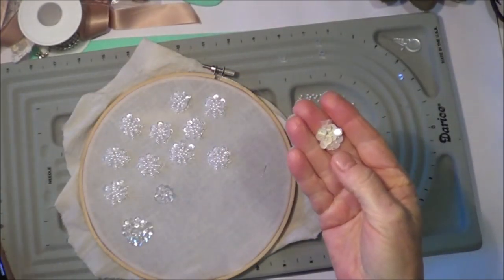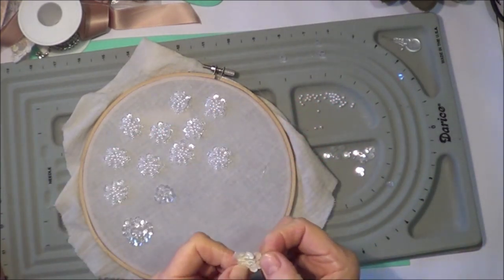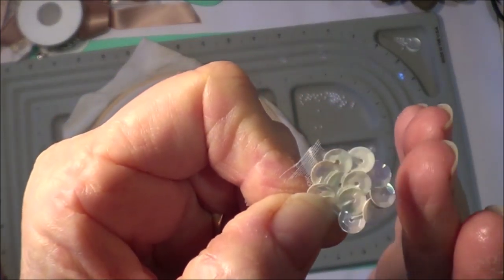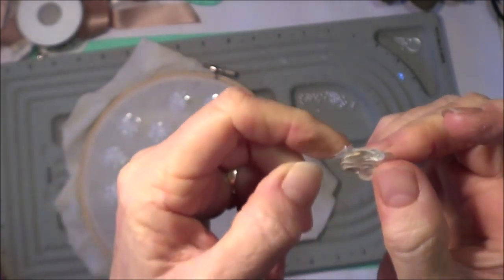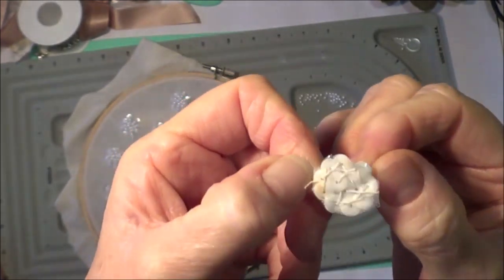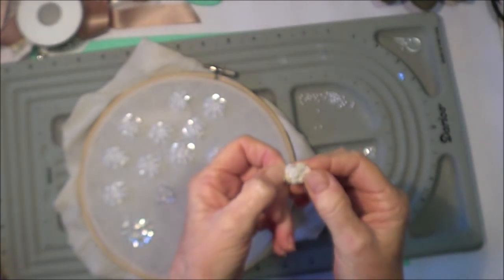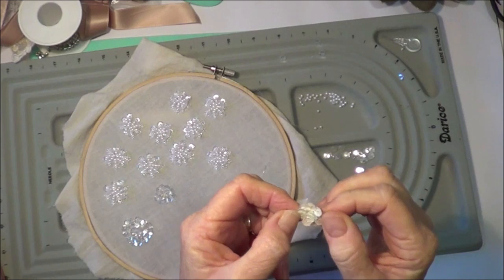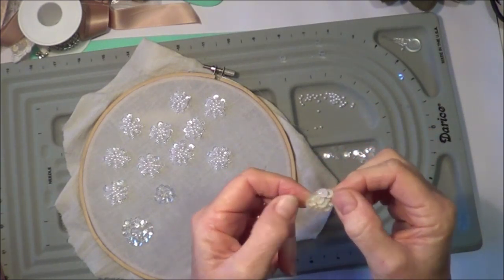This is the little inspiration for this sequin one that I haven't mastered yet. Can you see it? This one's actually a vintage one that I've had for a while. I've only got a couple of them, and I love them. And that's the back of them. See? And they look really simple, but for some reason I haven't got it right, so I'll keep working on it.